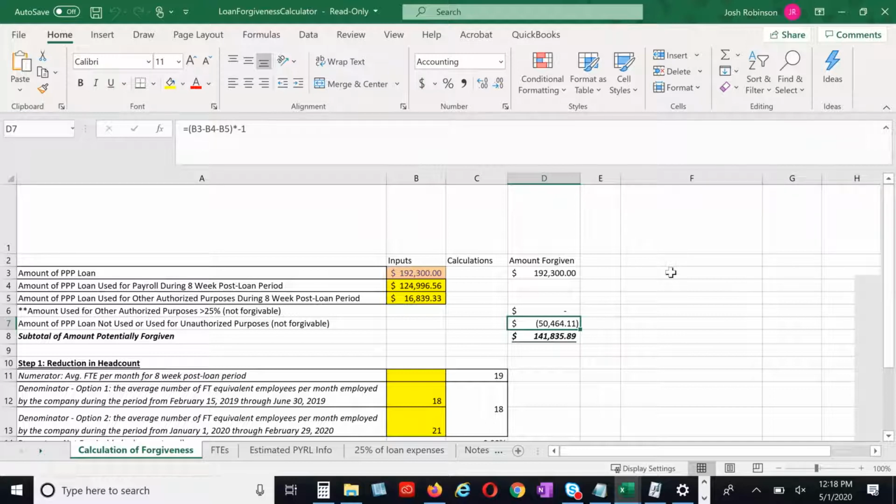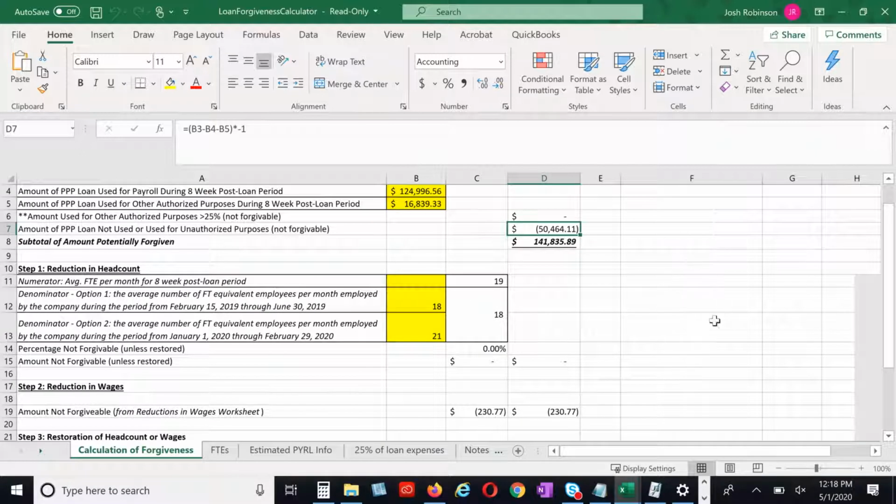Down below, the spreadsheet will calculate the amount that won't be forgiven because of your headcount issue or your wage reduction. But this, pure and simple, up here at the top is calculating how much of that loan money is just going to be left over because you didn't spend it. Knowing this puts us in a position to start making strategic decisions today on how we can perhaps do something better with this money than have it turn into a loan on us.